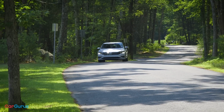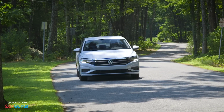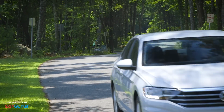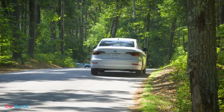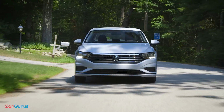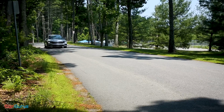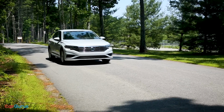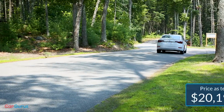Base MSRP for the 2019 Volkswagen Jetta is $18,545, $100 less than the 2018 model. The mid-range SE will be the popular trim, starting at $22,155, while the range-topping SEL Premium starts at $26,945. Our base S test model with the automatic transmission and $850 destination charges clocked in at just $20,195.